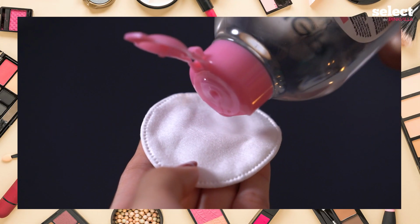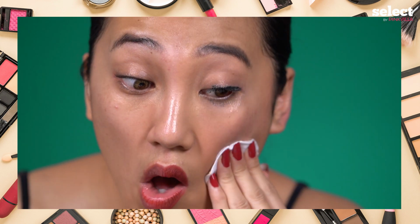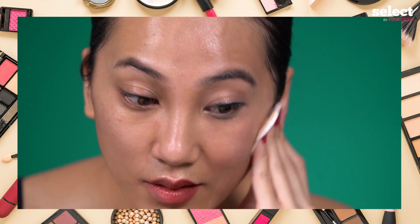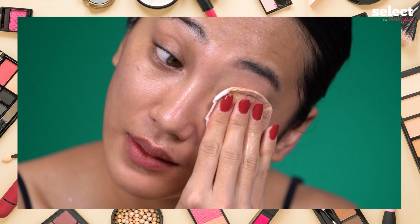Now it's time for the Garnier Micellar Cleansing Water. Let's go. So this was my first cotton pad, and I'm going in with the second cotton pad. It's almost out, just a little eye makeup is left. So yeah, let's remove it.